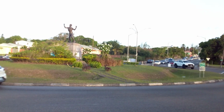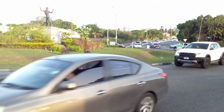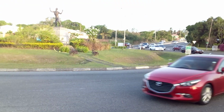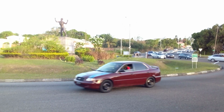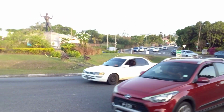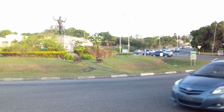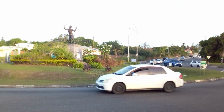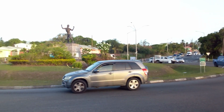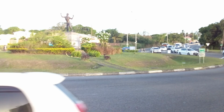Again, I'm here at Haggatt Hall by the Emancipation statue, which is also referred to as the Bussa Roundabout. This statue was carved by local sculptor Carl Brodhagen, Guyanese-born Barbadian sculptor. It was carved in 1985. This statue is on the ABC Highway, at the corner of ABC Highway and Haggatt Hall.